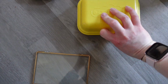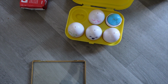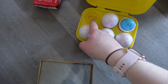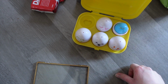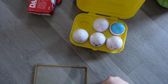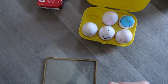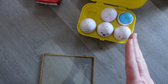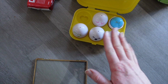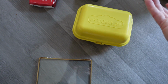The infamous Tomy eggs that obviously aren't complete. That is the only reason I've kept hold of them, because I haven't been able to find this one or the shell for this one, and I hate to get rid of things that aren't a complete set. So this really hurts me in the feels. I don't know what to do with that. I feel bad getting rid of it as an incomplete set, but at the same time, it serves no purpose to us as is or complete.